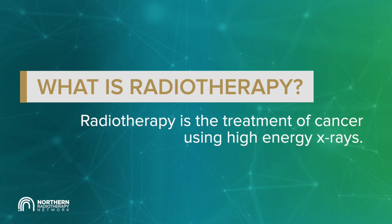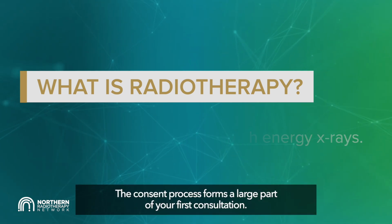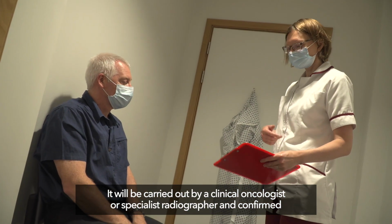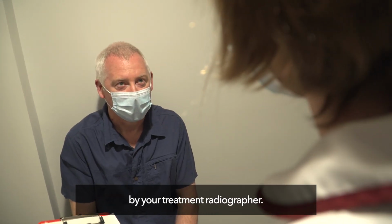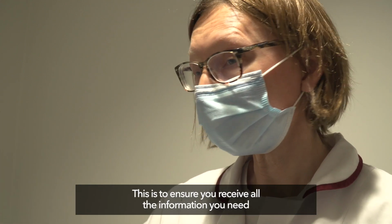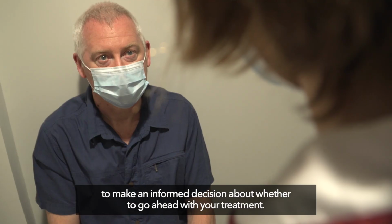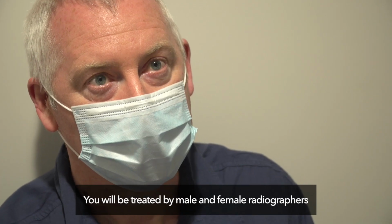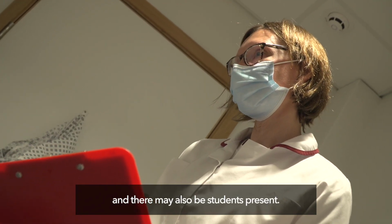What is radiotherapy? Radiotherapy is the treatment of cancer using high-energy X-rays. The consent process forms a large part of your first consultation. It will be carried out by a clinical oncologist or specialist radiographer and confirmed by your treatment radiographer. This is to ensure you receive all the information you need to make an informed decision about whether to go ahead with your treatment. You will be treated by male and female radiographers, and there may also be students present.